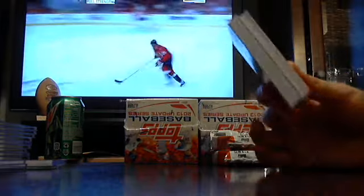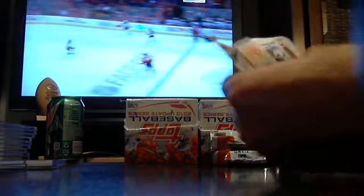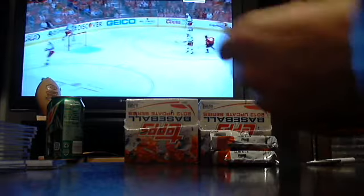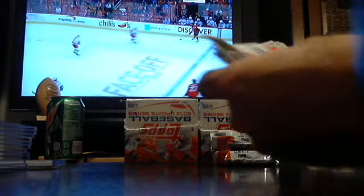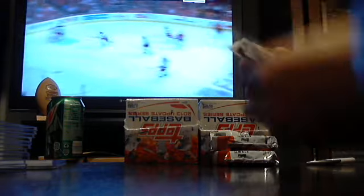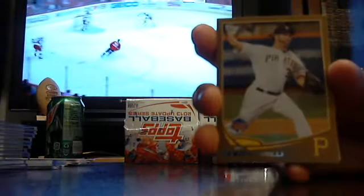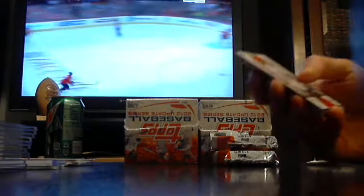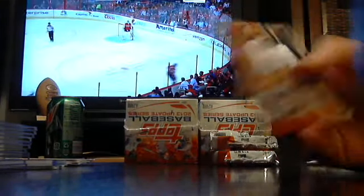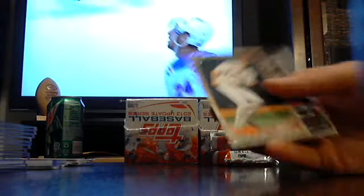Pack number 8. Pack 8, box 1. Got a Jason Grilli for the Pirates out of 2013. Jose Bautista. Matt Adams. Joey Votto. Got a Drew Stubbs camo.